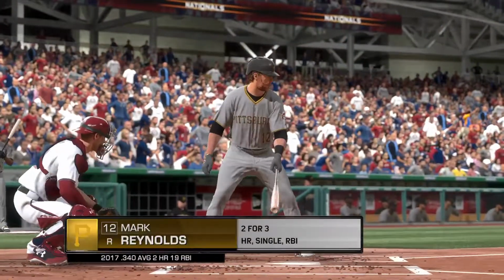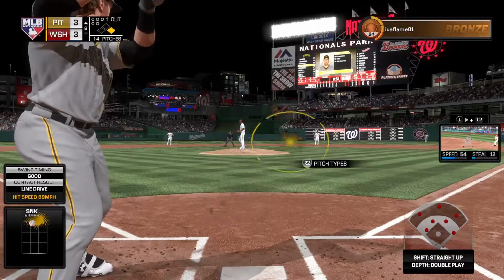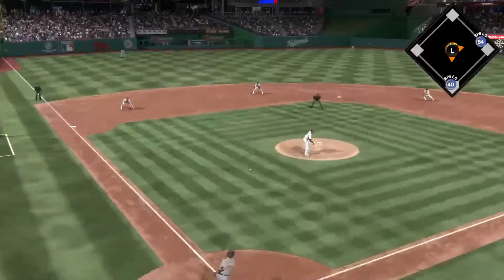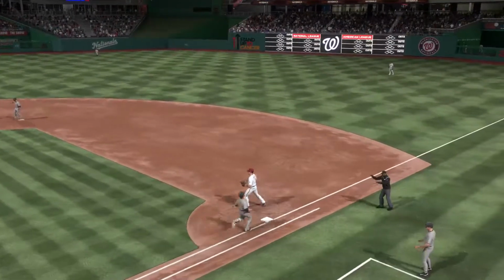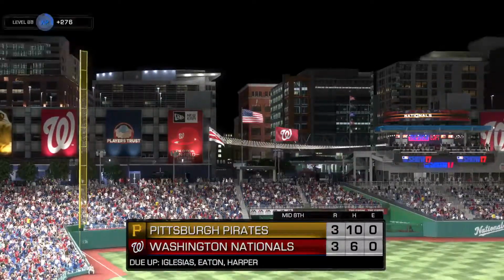Here's Mark Reynolds. He homered earlier and is 2 for 3 to this point. Mark Reynolds. From the belt, kicks and deals. Oh, on the ground to short. Could this be 2? The second for 1. On to first as they get the double play to get him out of the inning.